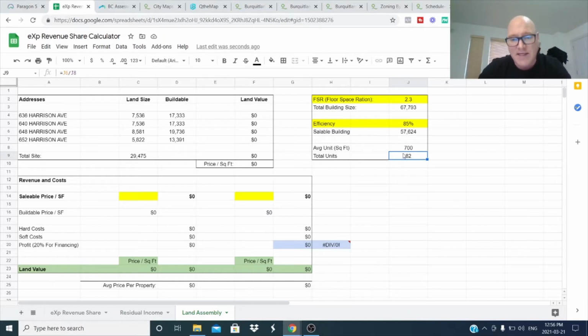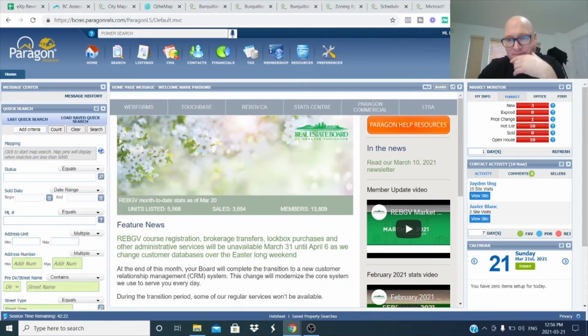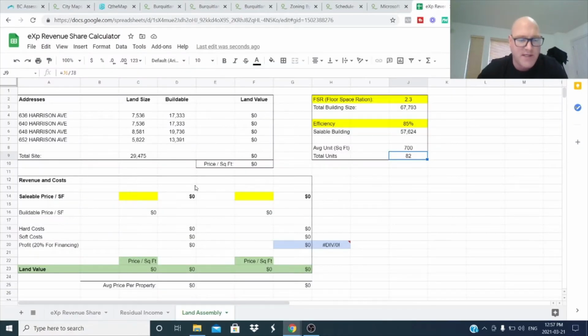So now the next thing that we have to do is get the saleable price per square foot. This is where you're going to need a realtor, at least access to sales. We're going to create 2 scenarios because you don't know exactly what they will sell for. So we will say a lower number and a higher number, and it'll spit out 2 scenarios there. And we can start to determine, will this be feasible? Will there be enough money to pay the homeowners enough to actually make that move here?